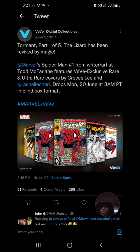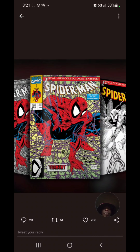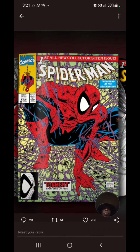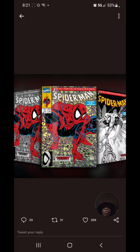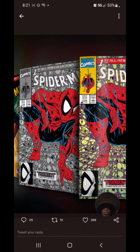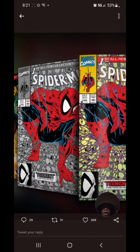One thing I wanted to show you guys real quick: let's take a little peek at the covers we got. This right here is the original that came out back in 1990, when I was a younger lad, still trying to collect comics. These were like my last days, around 90, when I started switching over to other interests. I'm pretty confident this gray one here is the uncommon as usual.